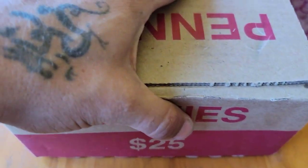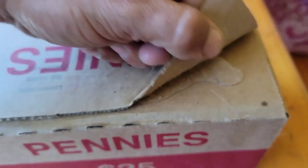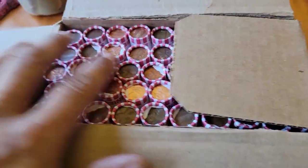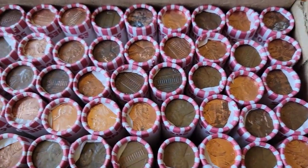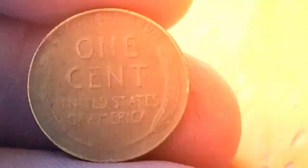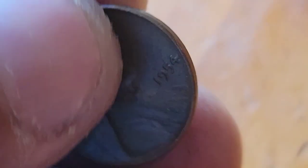So let's go ahead. We'll crack the top open on this. See if we got any enders. Hopefully this one does better. We really need those wheats, and we really need those early ones. I don't see any enders. Hopefully there's some good stuff inside. Let's get on rolling. Roll 53, and we've got our first wheat of box number two.